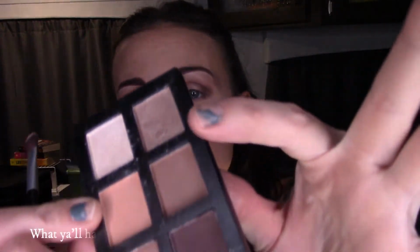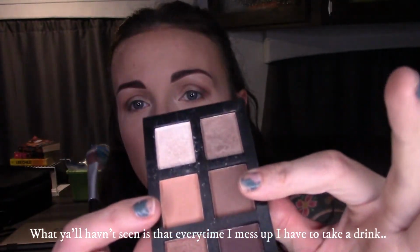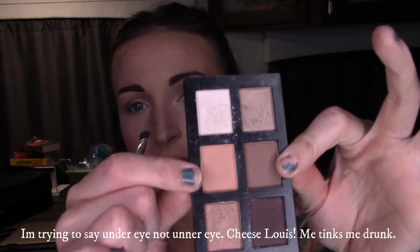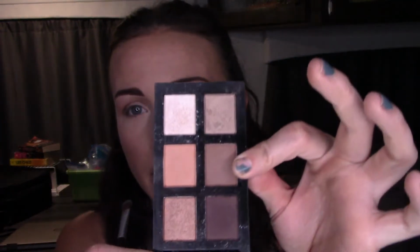I'm going to pop a little bit of this lighter color into my inner corner. Okay, for everybody, what I just did on the palette on my under eye was I used this shade over here on the outer corner of the under eye, and then this one right here to bring it on in, and this lighter color over here as the little brightener highlighter for my inner corner.